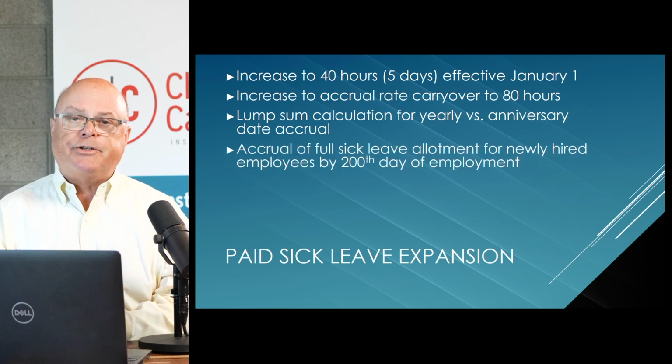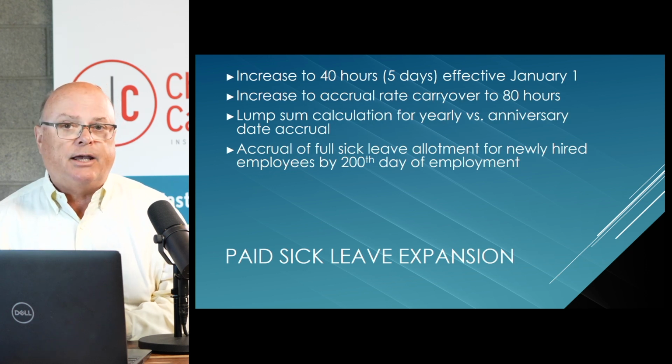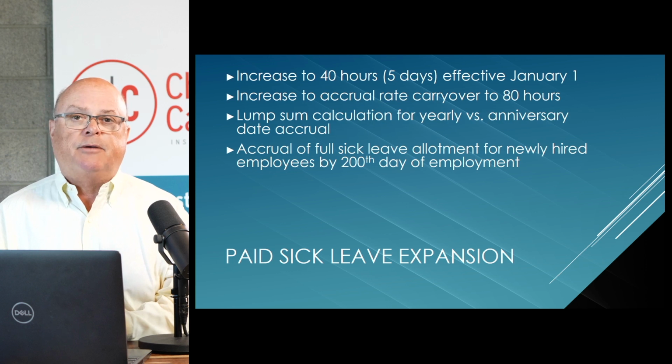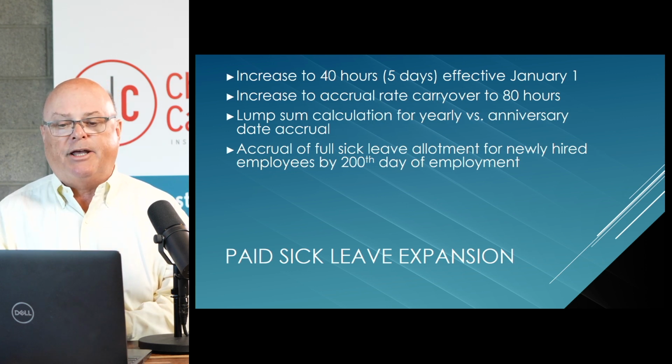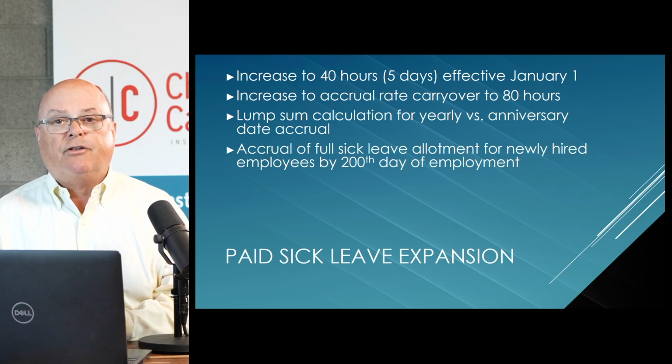So another change to the law is that you have to accrue your full sick leave allotment for newly hired employees by the 200th day of employment. So if you're using the lump sum method or an alternate accrual method, they have to get their 3 days by 120 days, and they have to get their 5 days by 200 days. So if it's lump sum, they've got to have 5 days available for use by their 200th day, and they have to have 3 days available for use by their 120th day.